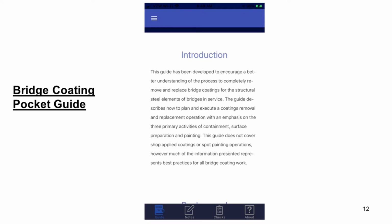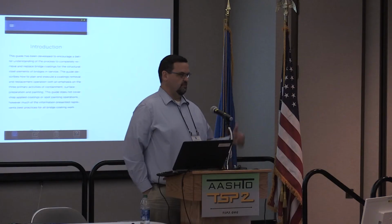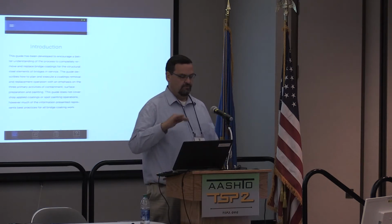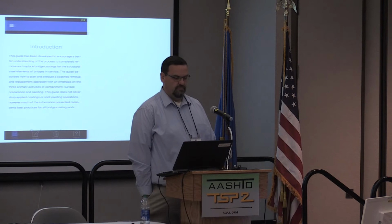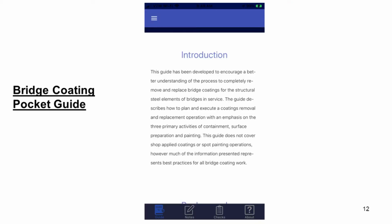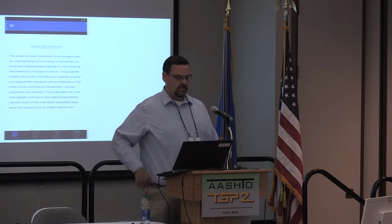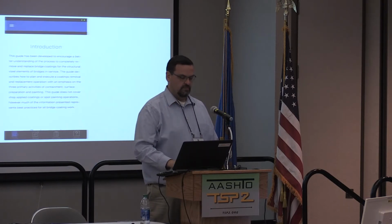Bridge coating pocket guide, like I said, on that very first screen is the actual PDF. You can just use your thumb to scroll up and down and read the pocket guide right from that very first tab that you're in. And this one, the introduction is, this guide has been developed to encourage better understanding of the process for completely removing and replacing bridge coatings for structural steel elements. And it goes from there, the rest of the pocket guide.